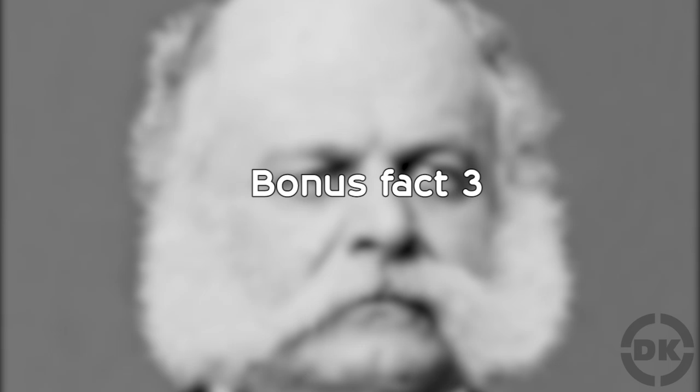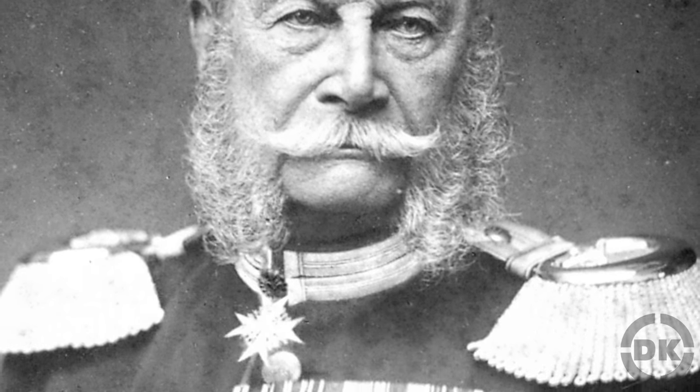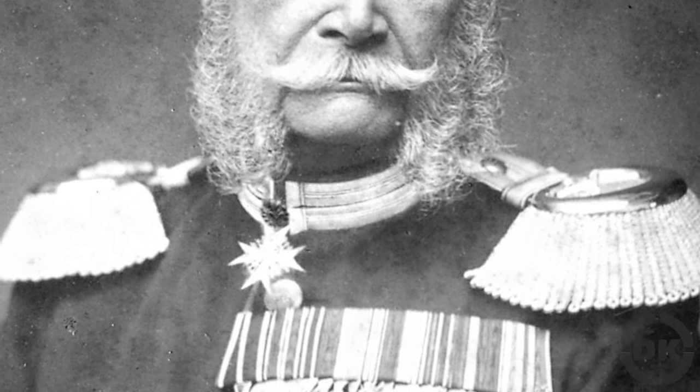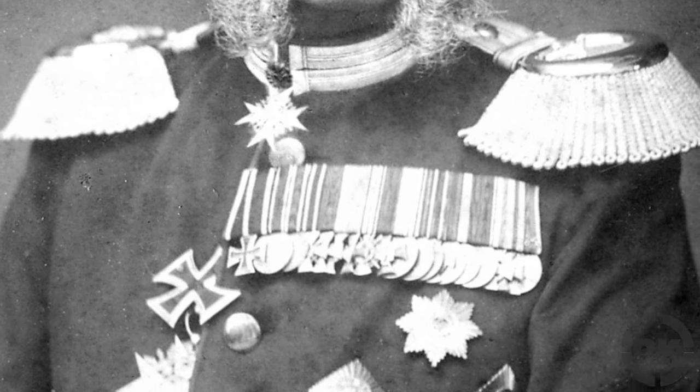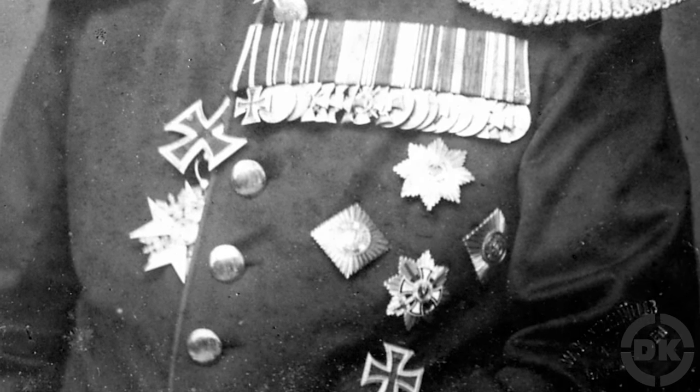Bonus fact 3. Although examples can be seen all over the map throughout recorded history, sideburns weren't a terribly popular form of facial hair until around the early 19th century, particularly being popular in Western Europe among members of the military. From here, the style began to spread throughout the world.